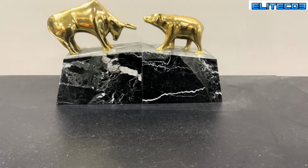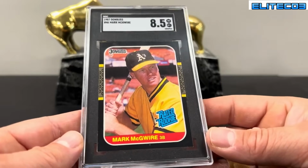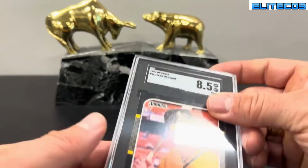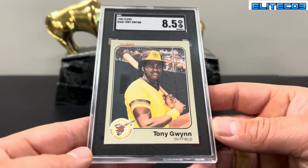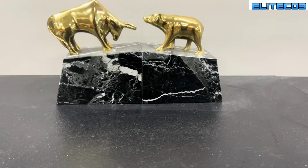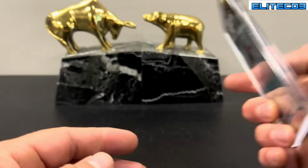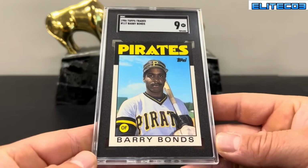And then we go to McGuire. This one struggled. A 5. Factory set pack with that if the number is in that spot. Fleer 83 Gwynn. $20 card, 25 maybe. Wave of the Future, David Ortiz. I think it's spelled David Arias in this. Bonds traded in a 9.